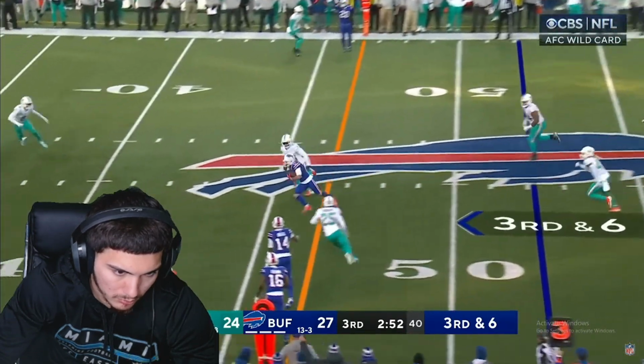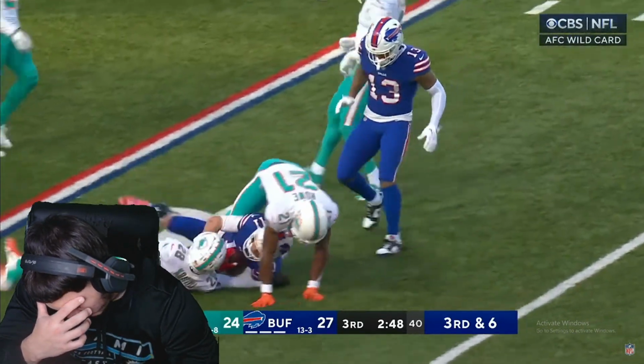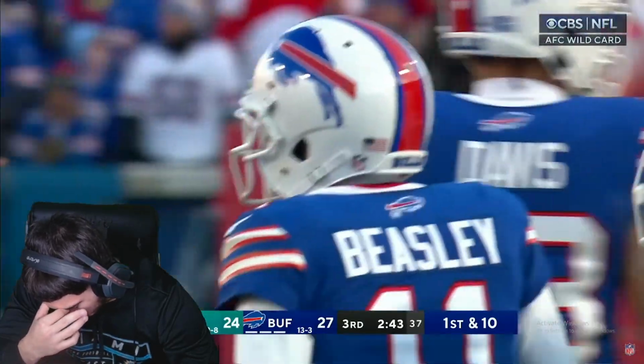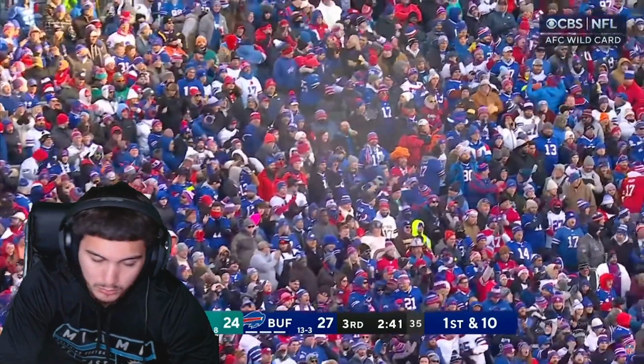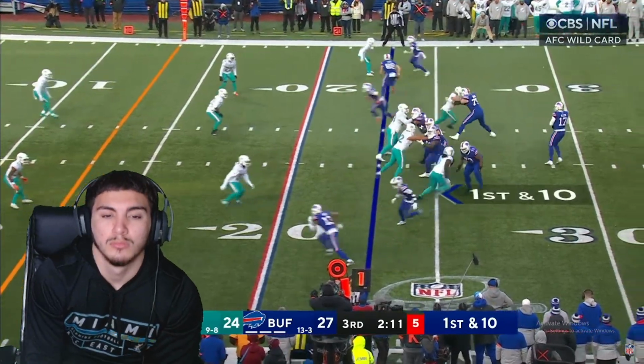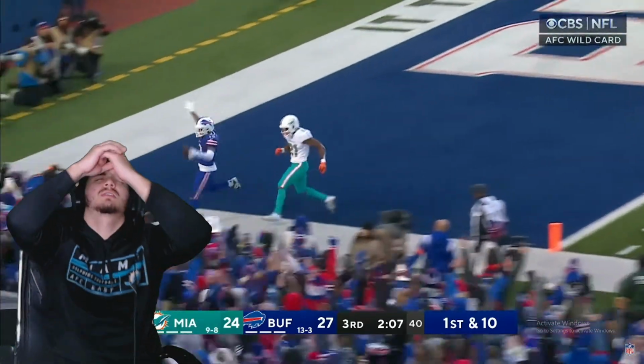From the gun, Allen got the first down. Beasley coming up big and riding the Dolphins with him for an extra 10 yards plus. Kohu was trying to tackle him. Beasley said, let's go for a ride. He's throwing the ball. If they come down, he should get the ball again here. On first and 10 for the end zone.